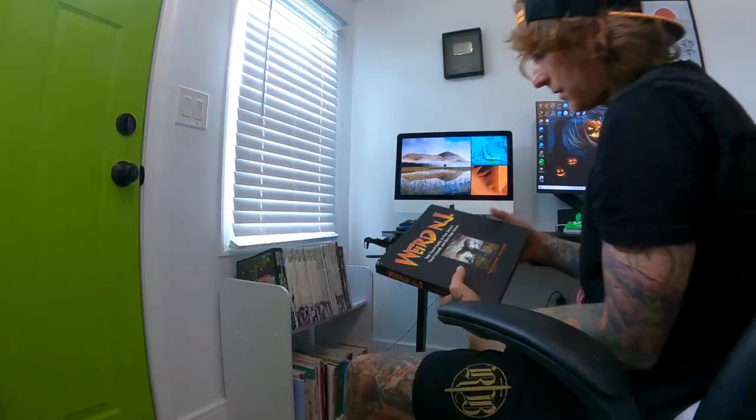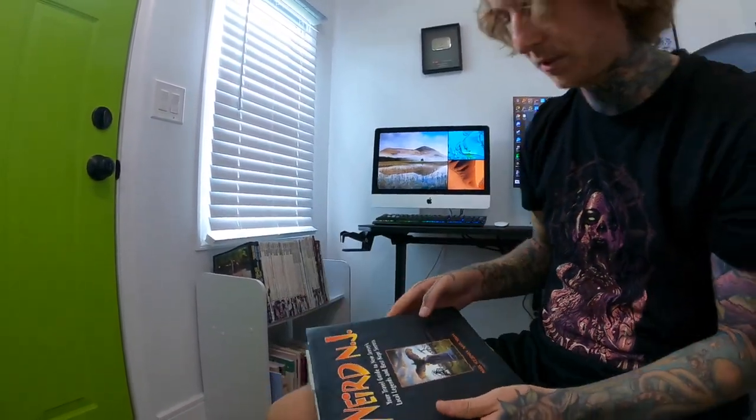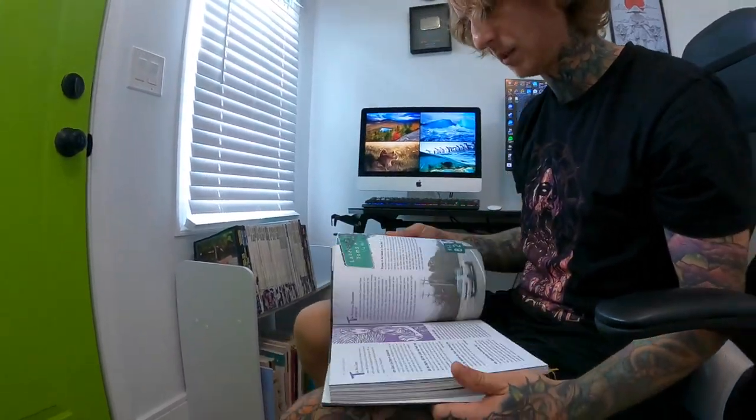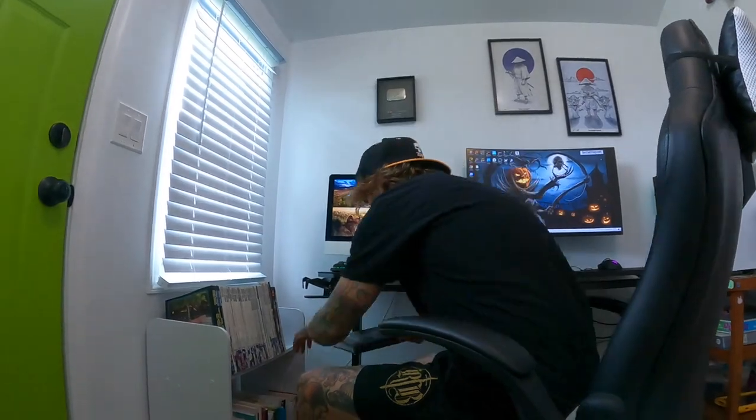Roller coaster. Got this at a yard sale for 50 cents. Whole bunch of cool stuff in here. Weird New Jersey, Jersey Devil, whole bunch of stuff. Summer's here. Let's go see.